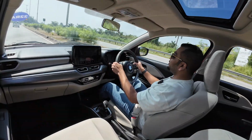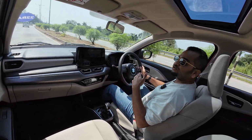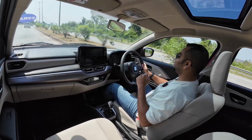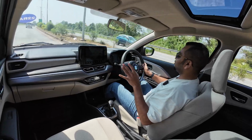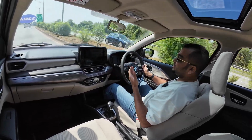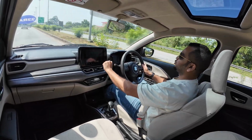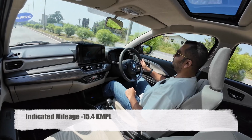Now the last point which I want to speak about is, of course, mileage. Now Maruti Suzuki's claim is over 20 kmpl, but speaking about the real world mileage, we have driven this car close to 100 kilometers today. The mileage figure which I can see on the speedometer cluster in that MID, I can also show it to you over here. Check this out, it is 15.4 kmpl.